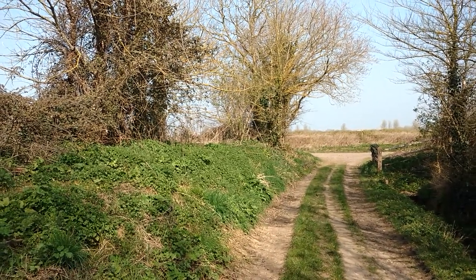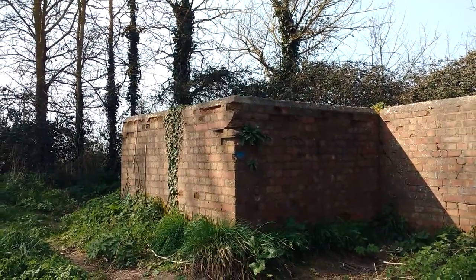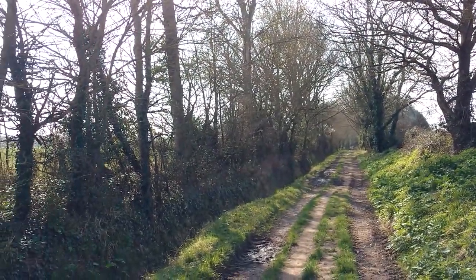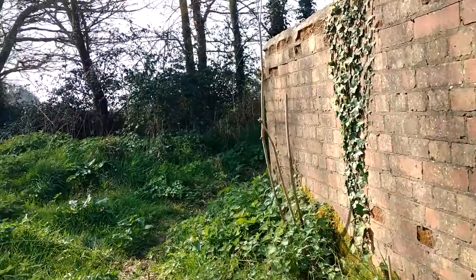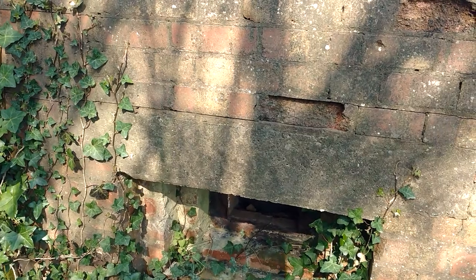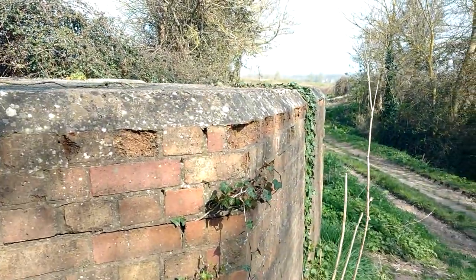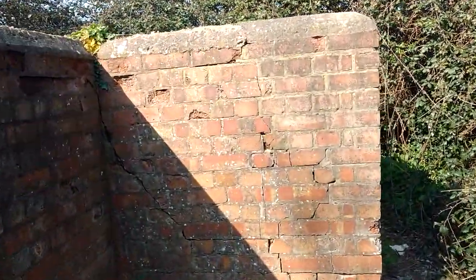So just came off the main track and saw what I thought was a bit of farming structure down this lane. It's quite a pretty little lane, but decided to investigate, and on closer inspection doesn't look like a farm building. So have a quick look around. It's a World War II bunker or machine gun post. So looks like it's still accessible. So we'll just head round here so we'll see whether we can get in.